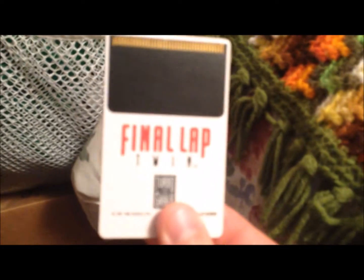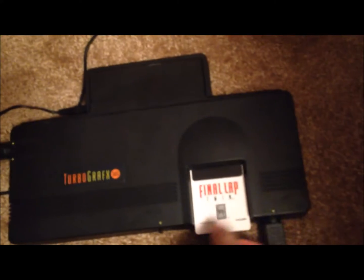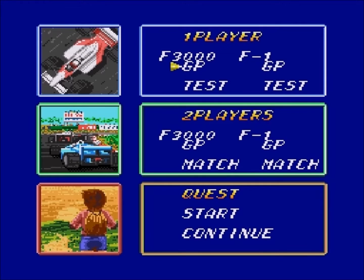So, pretty nifty little game there, but before I end the whole thing here, let's also check out Final Lap Twin. This was the first one I picked up. I got to play this one a little bit last night, so let's check this one out as well. So you guys can see some of the other capabilities here. And here is Final Lap Twin. This was the first one that I bought, so I've already had a little bit of previous experience here.